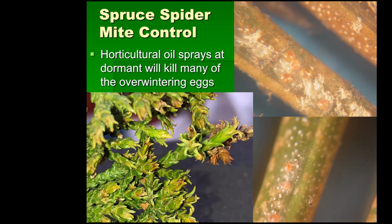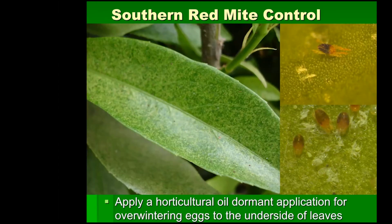On southern red mites, you'll see them on a broadleaf evergreen. This happens to be a cherry laurel. That leaf should be very dark green, and also already in May or so, you can see that it has all sorts of little chlorotic spots where that sucking mite took out the chlorophyll, the cell contents. So oil spray would have helped, but you're going to have to spray the underside of those leaves. And these mites are a very dark red color, so you can actually see them on the leaves.